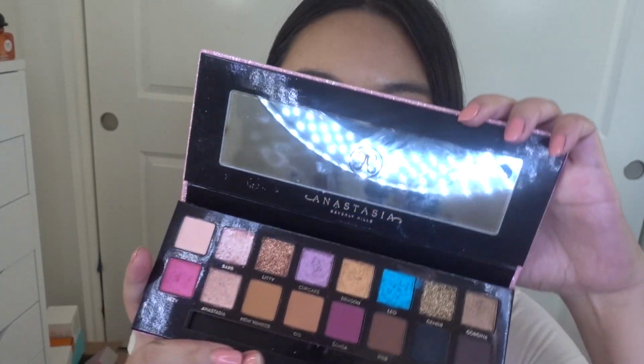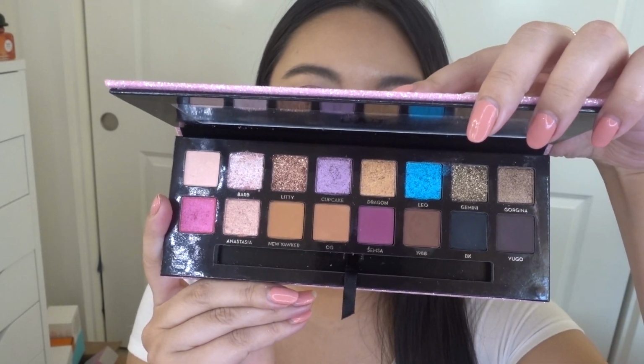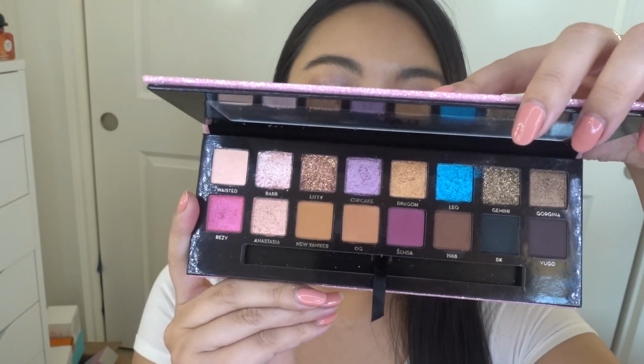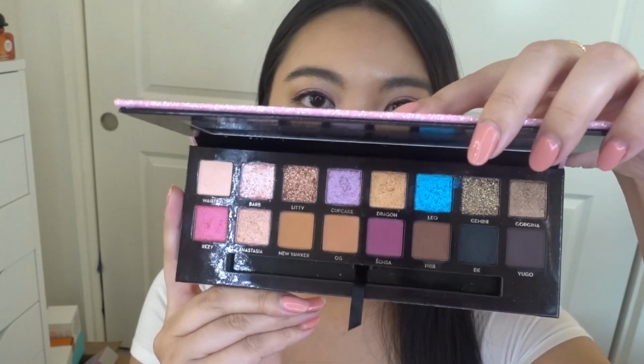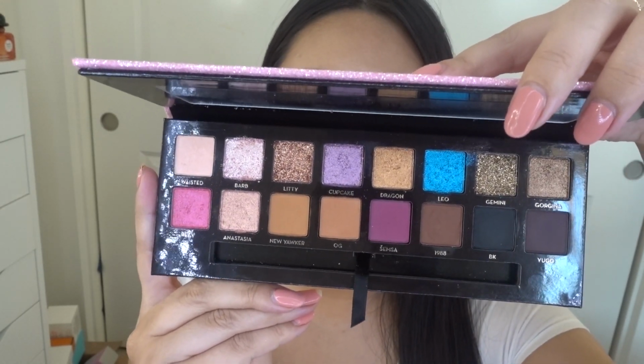Also, the powders in this palette are amazing. The texture, the quality, the way they pressed it, everything is so amazing. There is very minimal fallout, so it's just a huge improvement in terms of the quality of the powders from her previous shadow palettes. So I give major props to Anastasia and Amrezy. I think they did an amazing job creating this baby right here.